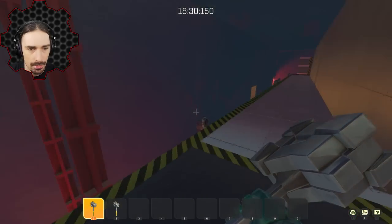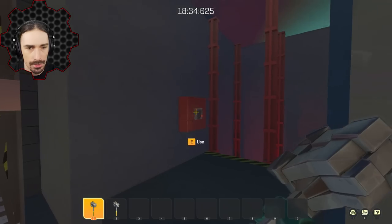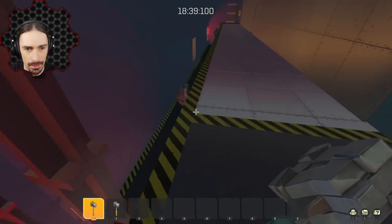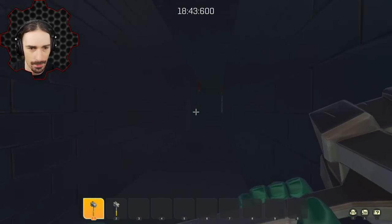What? Wait, is that... Does this do this door? I don't know what this does. Oh, this has the elevator. All right, there's another elevator for when you fall. All right, you know, hold on. Oh, I don't want to go too far yet. I haven't explored this area.